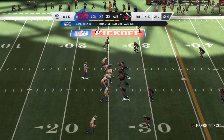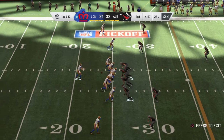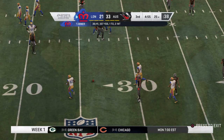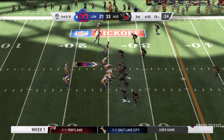Come on, set. 60 Pittsburgh. 154. First down and 10 for London. Over the middle, that's incomplete. That really should have been picked off. It'll be second down.